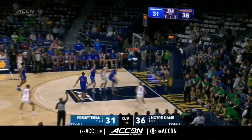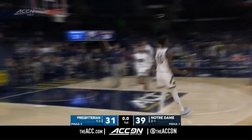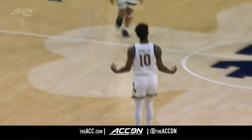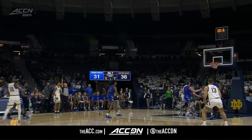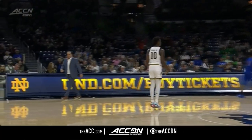Three to Gibbs from way downtown. Got it! Just like you draw it up right there. Notre Dame 8 for 15 from deep in the first half. And that one was from Mishawaka, as Dick Vitale would say. Yeah, and one of the things that's tough about that, you allowed Notre Dame to get one more possession, where if you want to throw the ball out of bounds, you would have got the last possession. So that was a potentially six-point play.